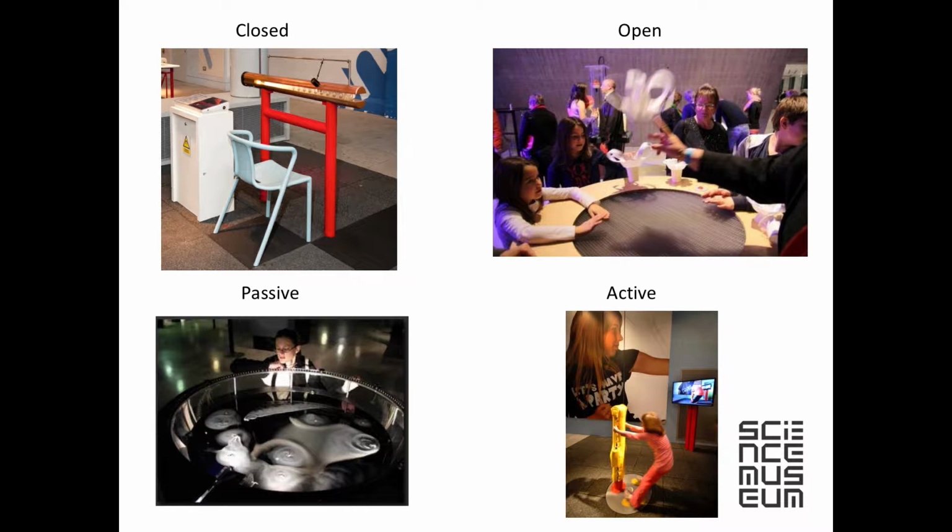Just a quick word on how we categorise our interactive exhibits. There are lots of ways to categorise interactive exhibits. The way that we commonly use is to split them into open and closed and passive and active, and try and balance out the types. So a closed interactive, as I said before, is where you hit a button and something happens. An open interactive is the opposite.